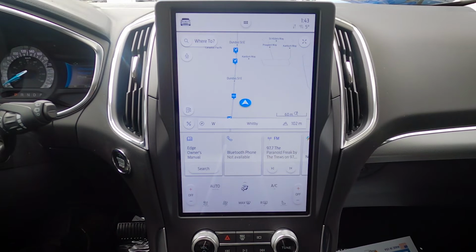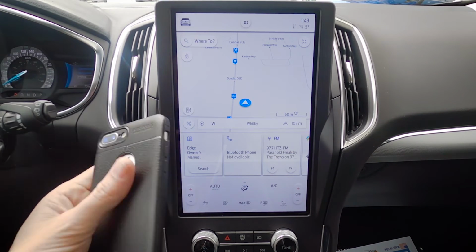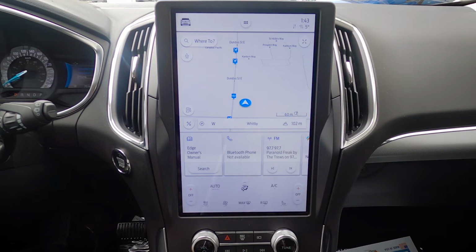Now, as I mentioned, I do have Android Auto and Apple CarPlay installed, but on the Apple CarPlay side of things, I've got it disabled. So I've got the ability, if I wanted to, to run off of Waze on my phone, or I can just stick to the factory navigation built into this thing instead.